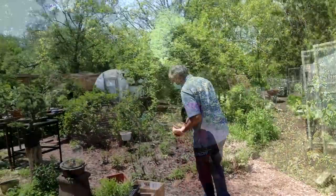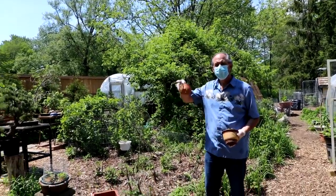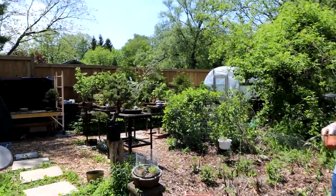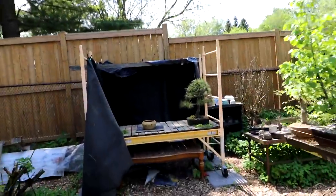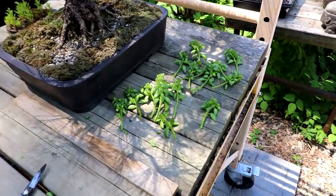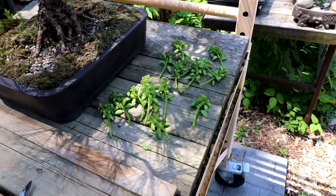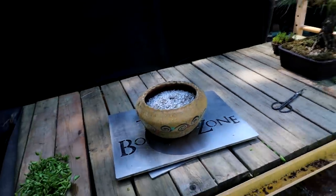Yeah, take care. Today we have Ross over and we're practicing social distancing. And he's left me a bunch of cuttings over here and I'll show you those. So here they are, all ready to plant. And I'm going to put it in this pot here.